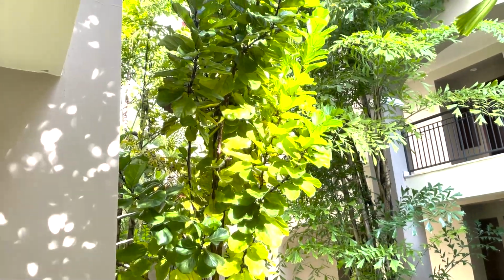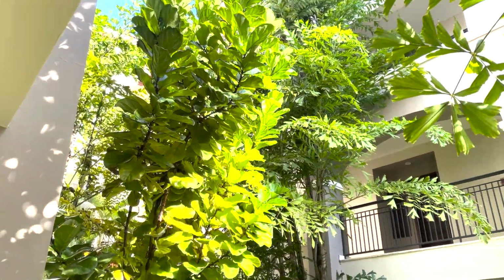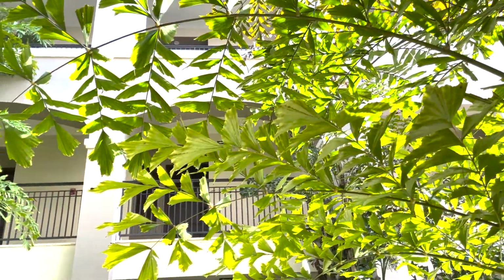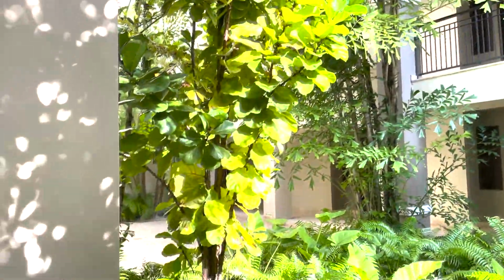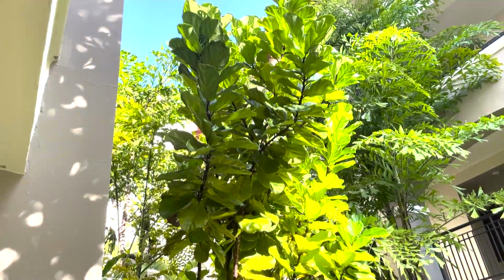Check out this fiddle leaf fig. It's massive, and this is a small one. The other plant I like a lot here are these fishtail palms. Pretty, pretty. But these are very common houseplants, and they just thrive here in the Dominican.